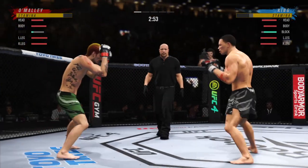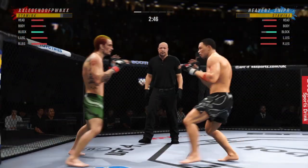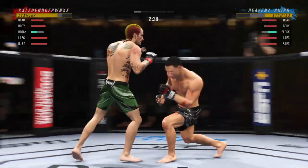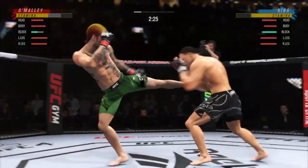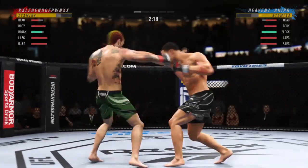Man, he is so sound defensively. Nice job to raise the guard there. It's the relaxation that allows him to see things coming and block most of the strikes that are coming at him. Oh, nice punch there by Sean O'Malley. And you hear the crowd react every time they come together because they understand the power that these guys are striking with.